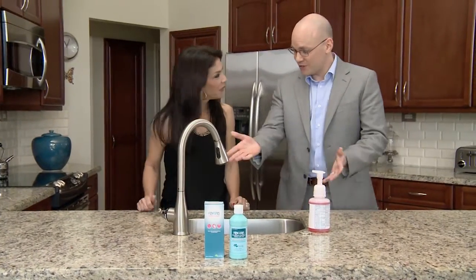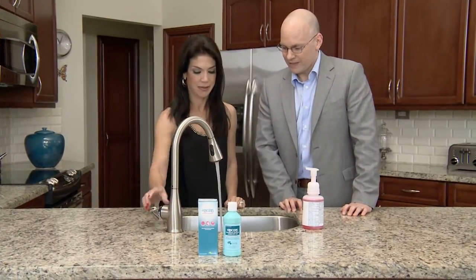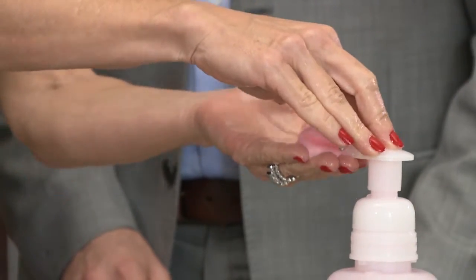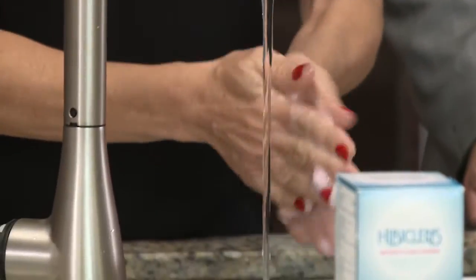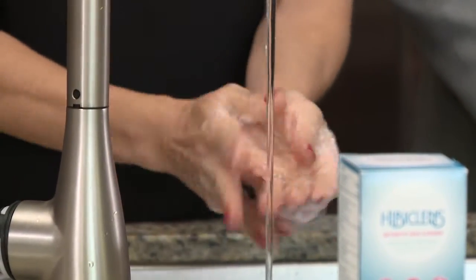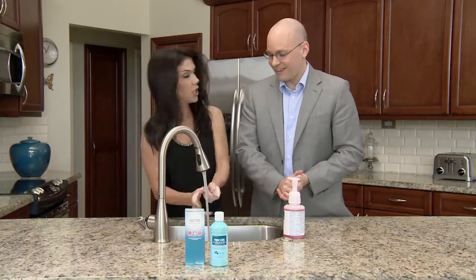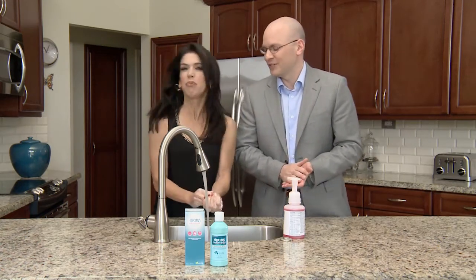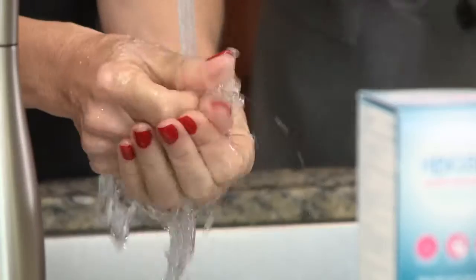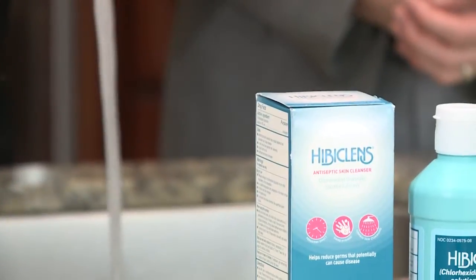You take the lead. First just turn on the water and wet your hands. Then you're just going to apply a little bit of Hibiclens as you would a normal soap. Then you're going to want to scrub for about 20 seconds, which seems like a long time, but make it fun for the kids by humming Happy Birthday twice. And then you rinse it off. That wasn't 20 seconds yet. All right, we'll speed it up a little bit. And then you dry your hands with a clean towel. So very, very simple.